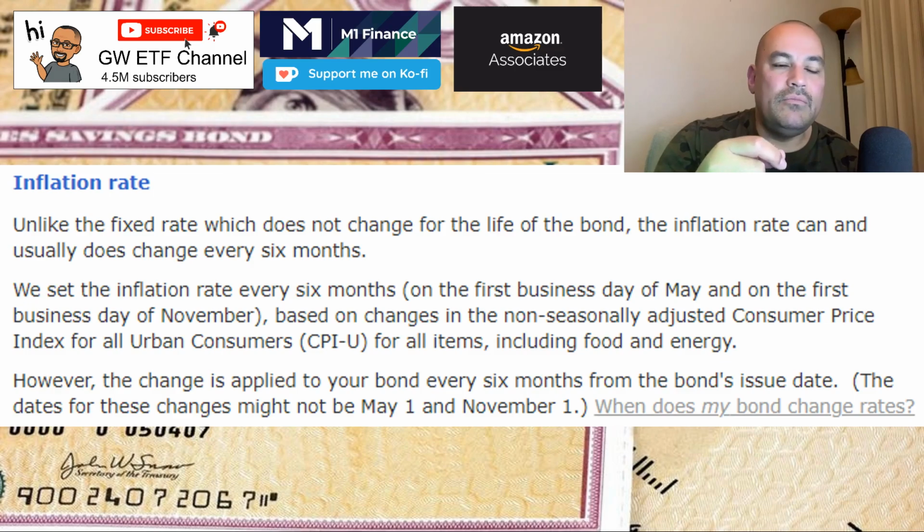So if you bought the bond now, it'll change in May, but if you bought it next month, it would change in June, and so forth and so forth. So you're locking in that 6 months at 7%.